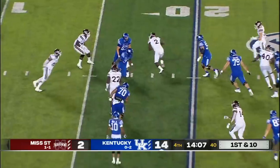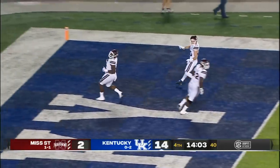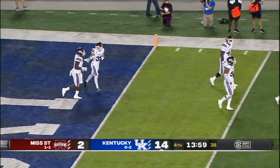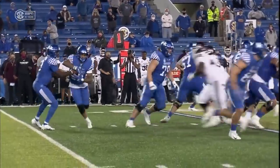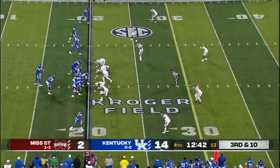Terry Wilson dropped and hit hard. Ball came out. Looked like he was down. Mississippi State recovers, but they ruled him down. It was Tyrus Wheat who came out of there with it. Team that's going to go zone read, put that ball in the running back's belly. You just got to attack the mesh.